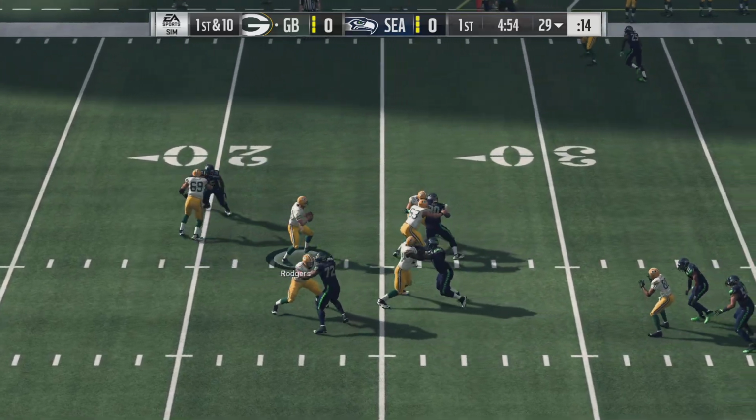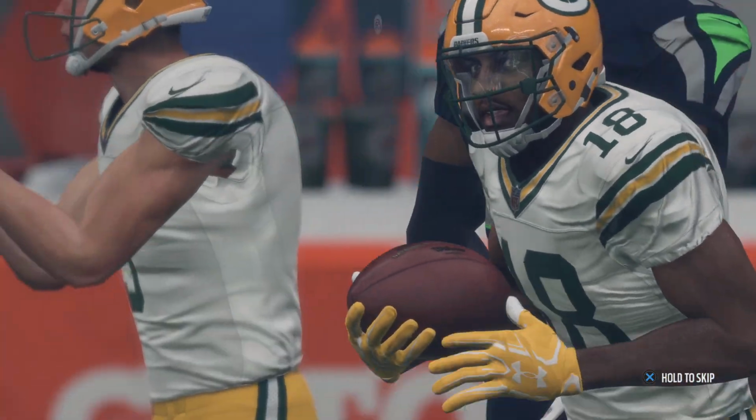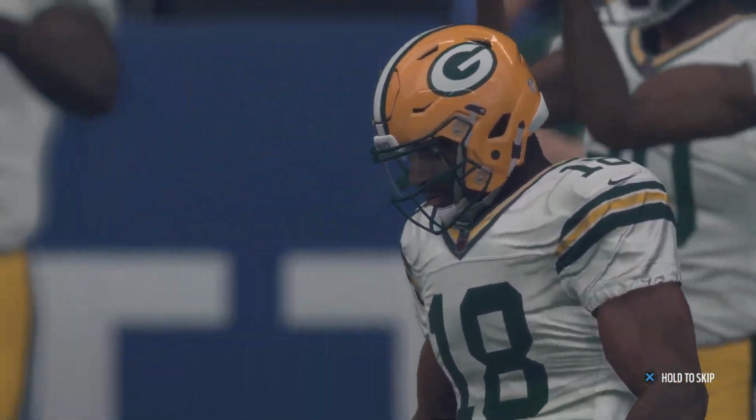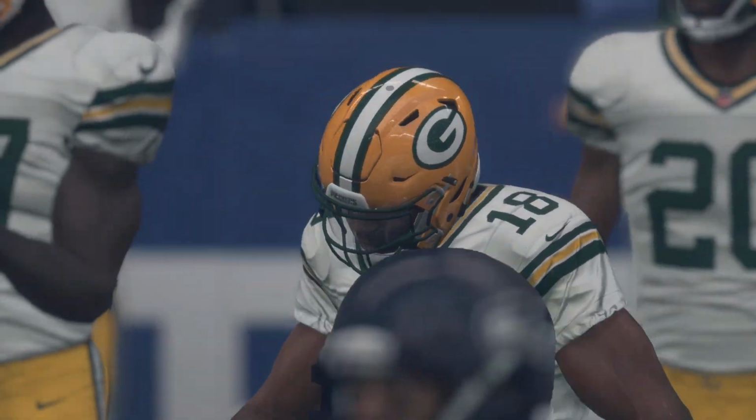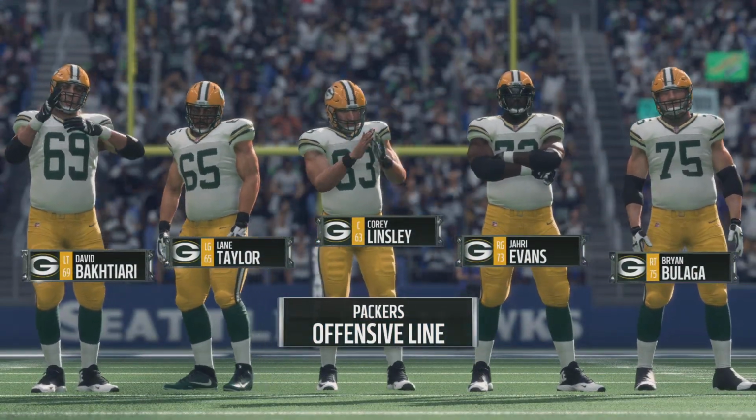First and 10. Here's Rodgers. And the throw left sideline here is caught, but they'll rule it incomplete. Couldn't keep his feet in. Second down. Randall Cobb, the intended receiver. And that'll bring up second down.